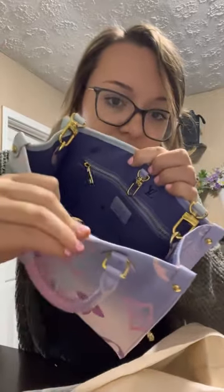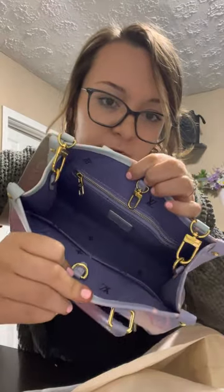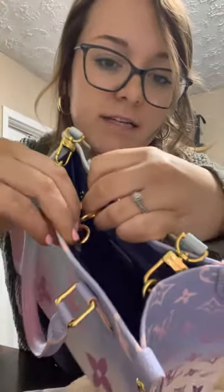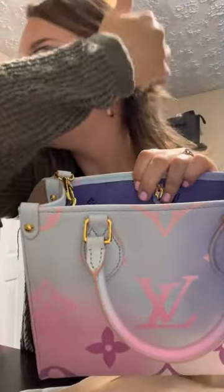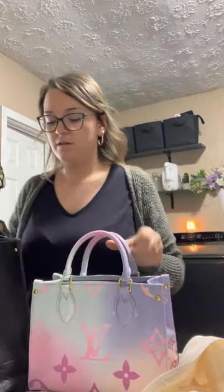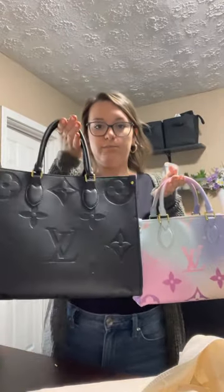The inside is a really pretty darker lilac purple. It has the Louis Vuitton, and it also has the clasp, like the MM it has. I can't think of the size abbreviation. I will do a side-to-side comparison for sizing real quick so you can know what size would be better for you. It's kind of like with the Neverfulls. There's three different sizes. So here's the PM. Here's the MM.